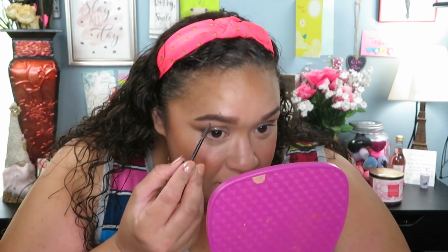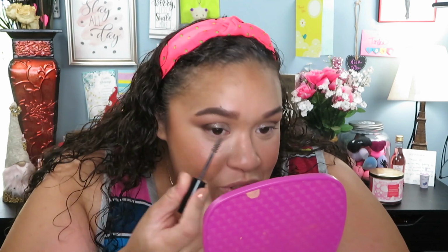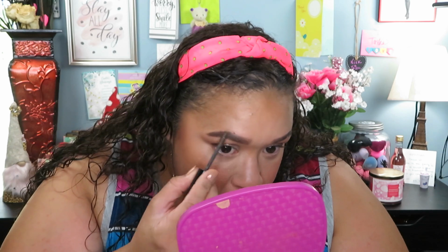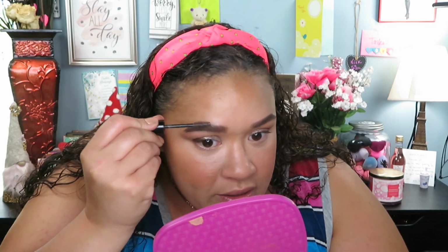All right, guys, so for brows, I'm gonna try Wish Me Luck. This is kind of big. Look at that, I already went up too far. I'll fix it in a second, hopefully. I really do like the Brow Obsessive though. It's been one of my go-tos. And I just use mine in clear. It comes out white, but it dries clear.